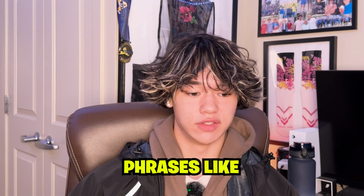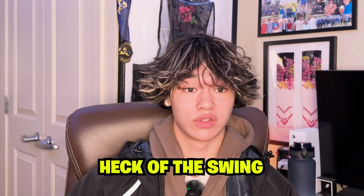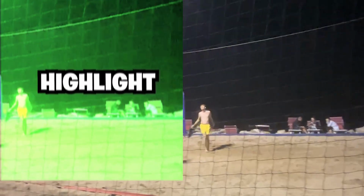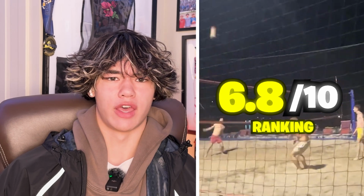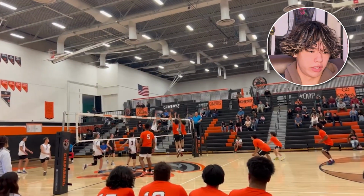Usually in quicker phrases like out, out, out, or in, in, in. But yeah, it didn't look like your teammate was too keen on helping you out there. And honestly, it kind of sucks because that was a heck of a swing that you had, turned into a highlight for the other team, low light for you. Yeah, 6.8 out of 10. I think that's fair. All right, what do we got here?